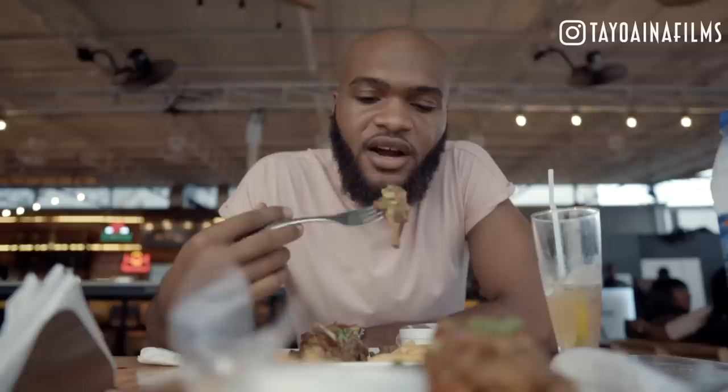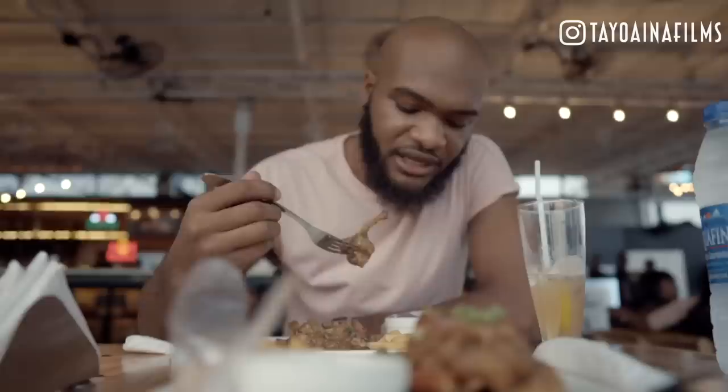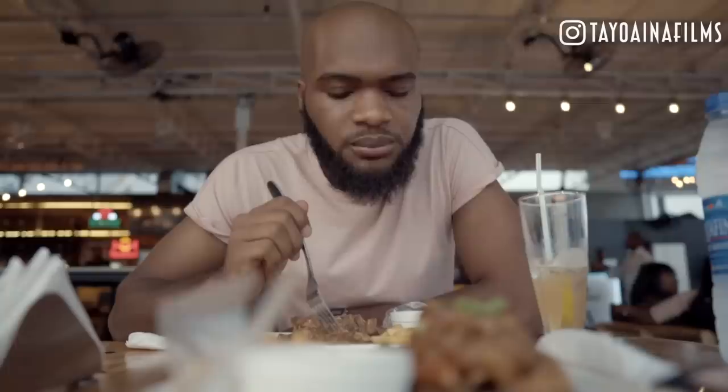Got chicken with chips, and I think it has a lot of toppings on it, some vegetables. So yeah, let me try it out now and see what it tastes like. I also have some ketchup here. It's dope, man.